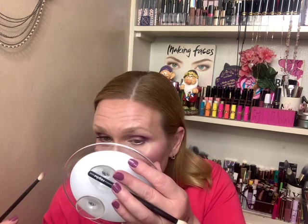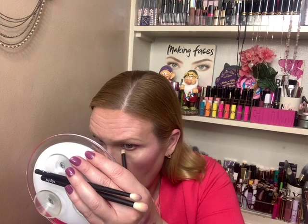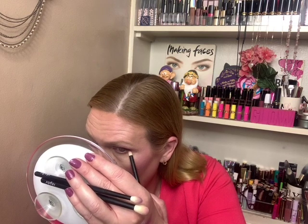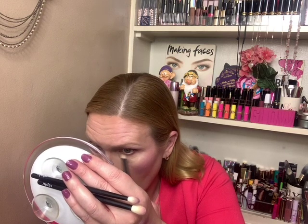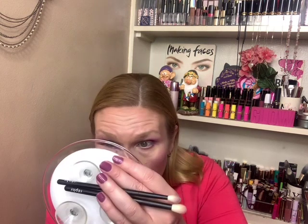That and this palette, like I said, it's got everything I need. Alright, now we're going to go back into that lower lash line with the same color that I used previously. I want to make sure that it is seen.